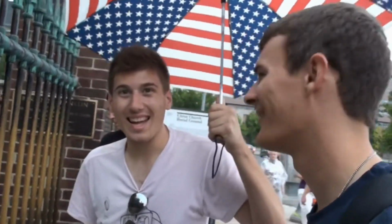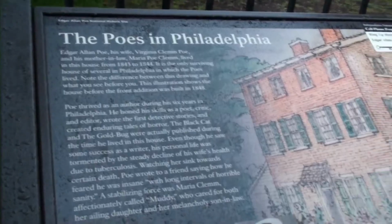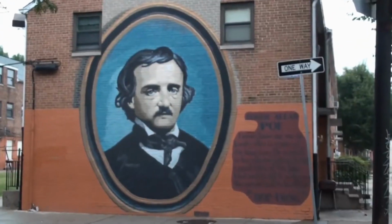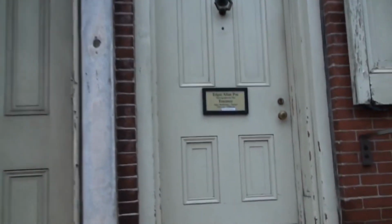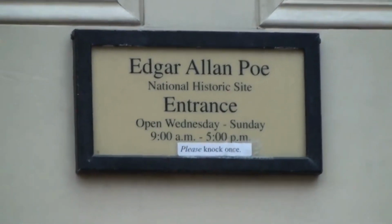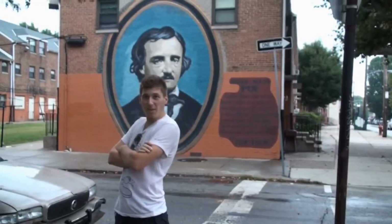Nice. Got it. Bingo. Edgar Allan Poe National Historic Site. Edgar Allan Poe, the famous American poet known for his great literary works such as the poem The Raven, was a resident of Philadelphia. The Edgar Allan Poe National Historic Site is located at his old house and has some cool tributes such as wall paintings and a raven statue. Edgar Allan Poe.